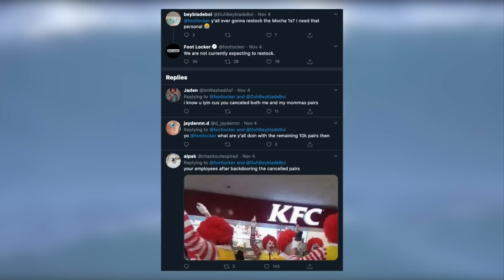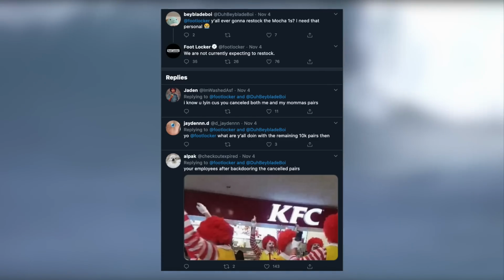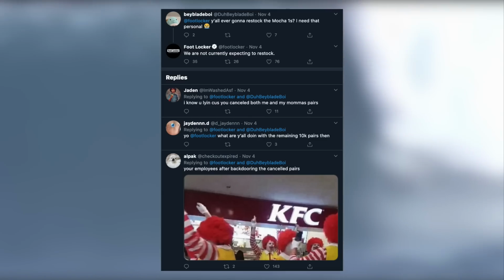Also keep in mind the mass amount of cancels foot sites give out due to payment verification and fraud detection with aid and encryption as of early 2020, so they definitely have plenty of pairs that they need to restock or at least give out somewhere.